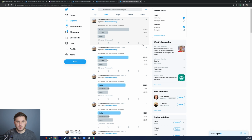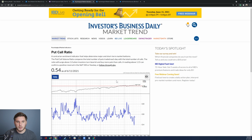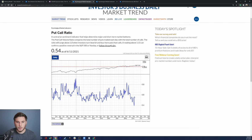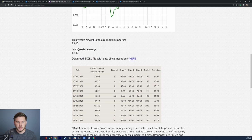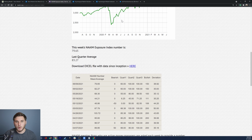Now moving on to sentiment, we can see that we barely had an increase last week, but we are still pretty high here on this metric, so that does give me some pause. Looking at the bulls versus bears poll, we see it's increasing once again towards that 60 mark. And looking at the put-call ratio, it's still pretty low, but just really within this range that it has been in. Looking at the NAAIM exposure index, it's back up pretty high to 79.65, so we'll see what happens. So overall, sentiment is a little bit heated at this point, but remember, it's always a secondary indicator.